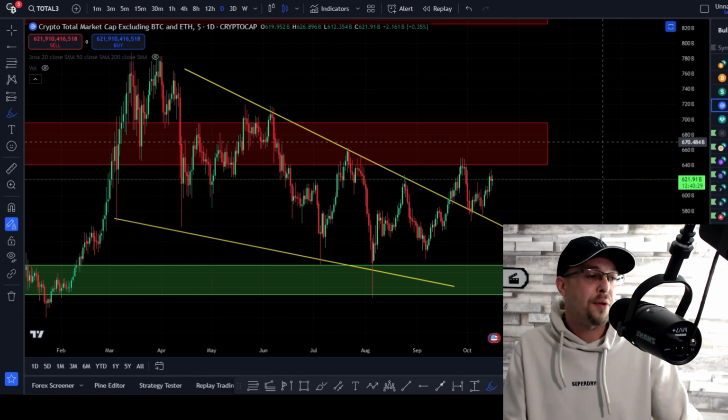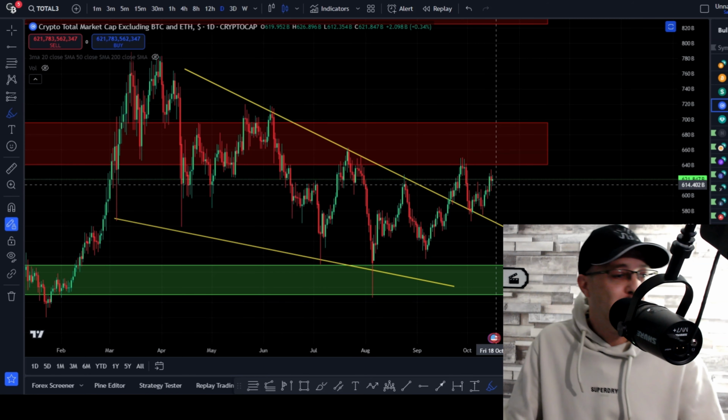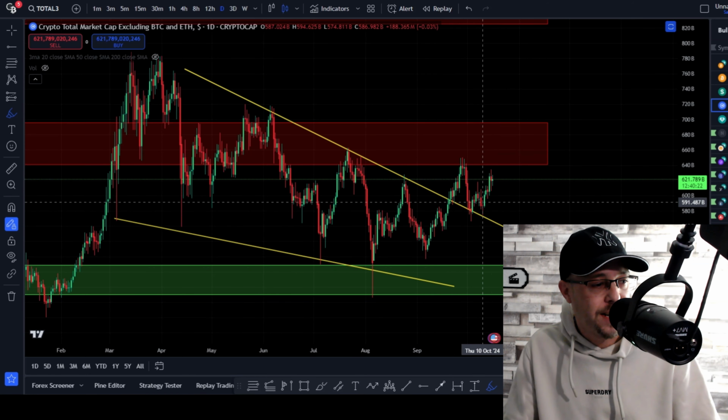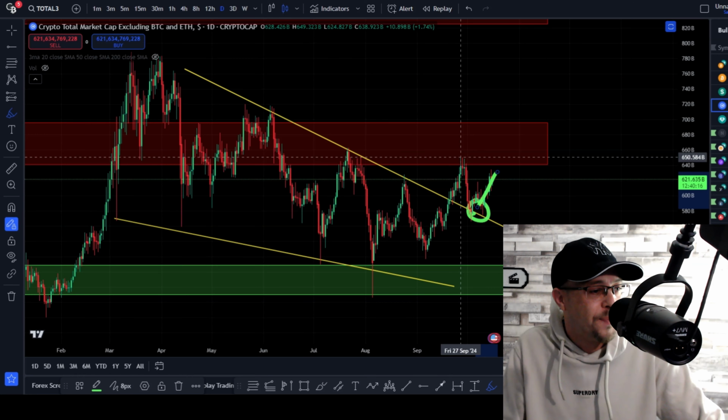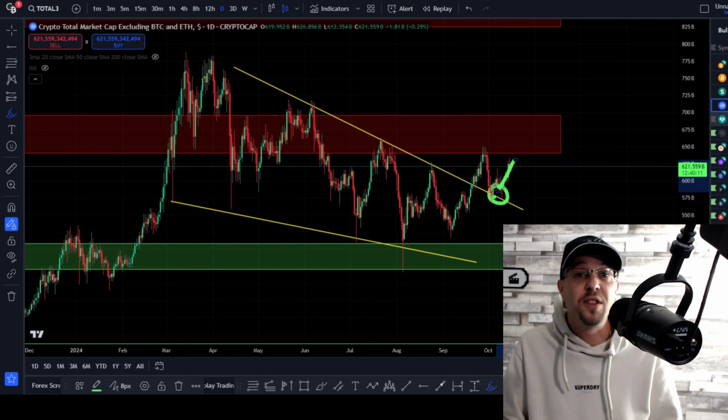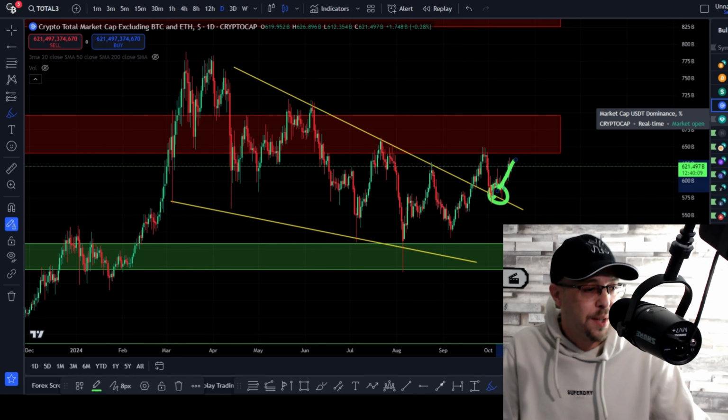And then next, Total3. How's Total3 performing? It's performing perfectly. We've come back, we've had the bounce, we've had the break, we've had the support test. Now we're making our way up. The area to beat on Total3 is 650.58 billion. That's total market cap, excluding Bitcoin and excluding Ethereum. So that's a good gauge. Total3 is holding up.